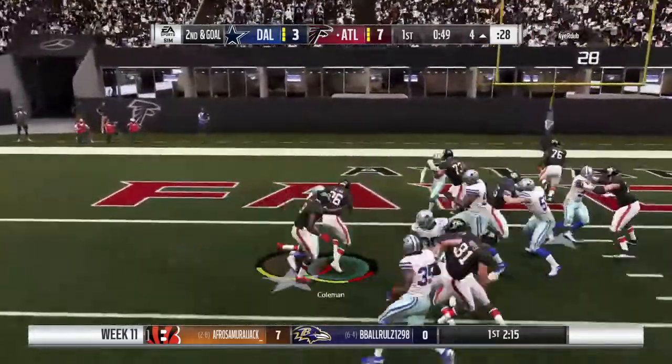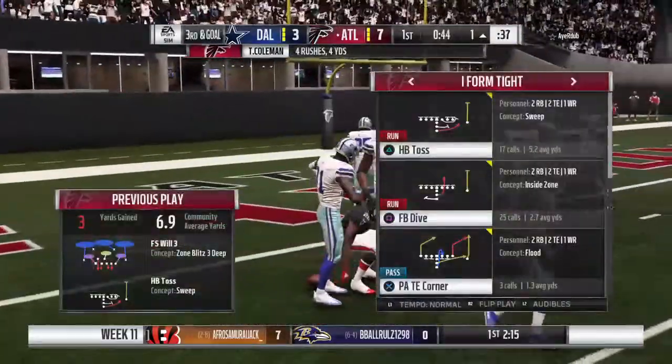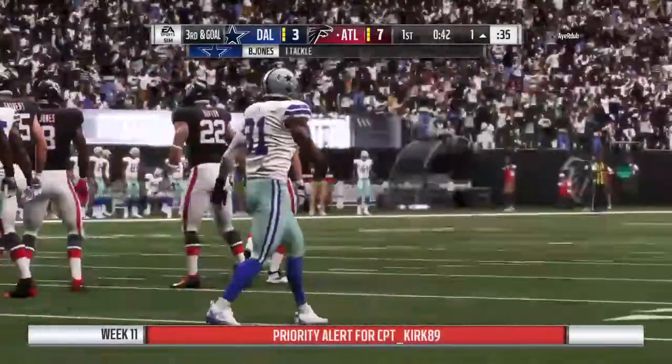They get it to him running left. And he'll be stopped about a yard shy of the goal line after a pickup of about 3. 2 straight shots on the ground.